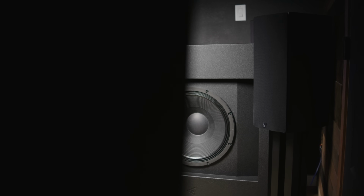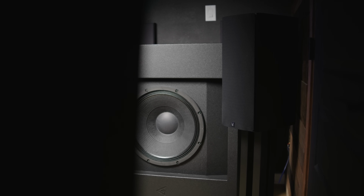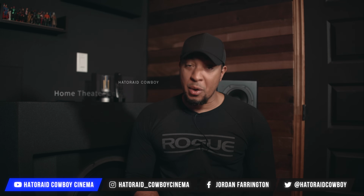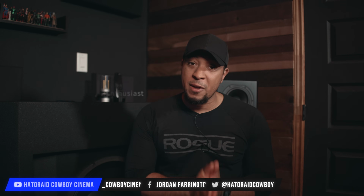The SVB21 utilizes a sealed enclosure, a design choice I favor due to its inherent advantage in avoiding port chuffing, particularly when reproducing low-frequency infrasonic content. Now, the real test is how it sounds. And I've spent the past few weeks putting the SVB21 through its paces with a variety of content from some of my favorite action movies.